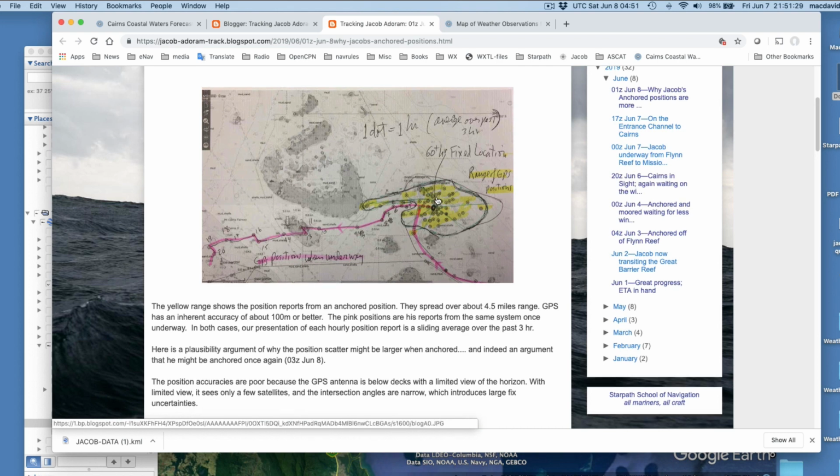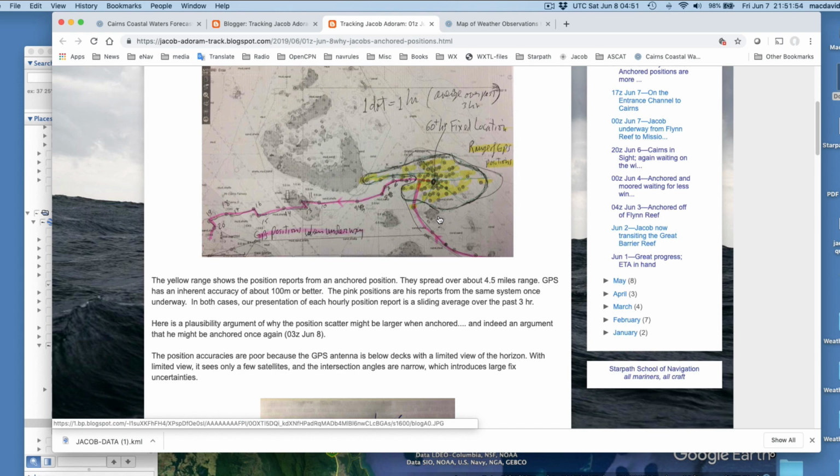What's going on is that anchoring locks your view of the sky to a minimum. So your positions are bad. This is like 4.5 miles across here, plus or minus 2.5 miles for this region. Whereas our GPS is usually sighted at 100 meters or something. In fact, typically much better than that. But it's something like 100 meters, not 4.5 miles. And so when you're moving, you get the better fix. Anyway, so that's the argument. So that's my argument that he's anchored there. And so he's anchored right now.